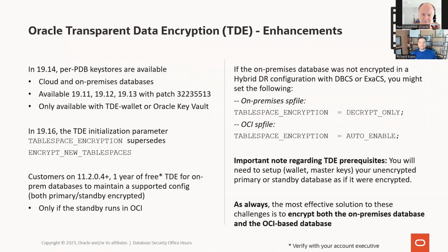Now, those PDBs always had separate master keys, but this allows you to store that TDE master key and those encryption keys in a separate PDB wallet. So if you were doing database as a service within your organization and your customer wanted to manage those, wanted to have a different password for that wallet, you can do that with per-PDB key stores.